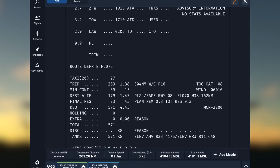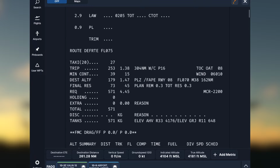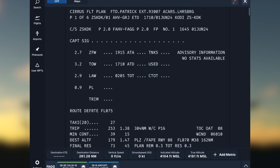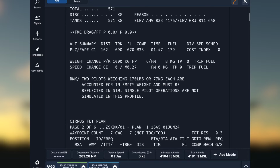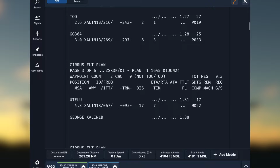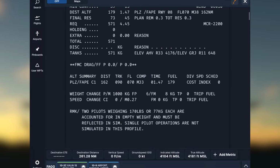Interesting that it's put us at 7,500, because this is an IFR flight. I've only just realized that. That's strange. And I mean, I didn't put that in. It's just done that. That's going to change. They're not going to give us 7,500. We'll probably do 7,000 then.